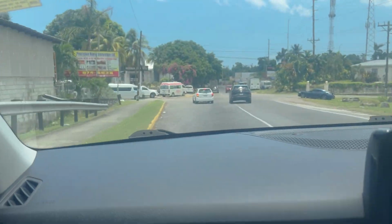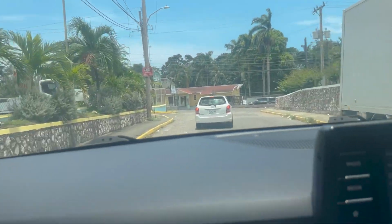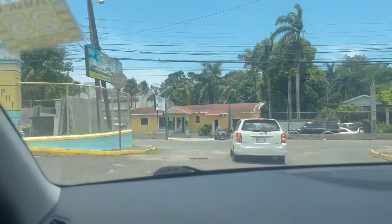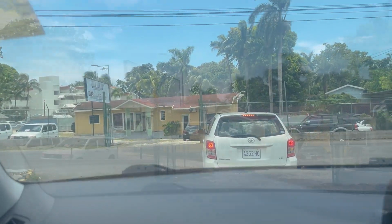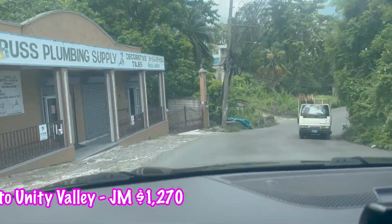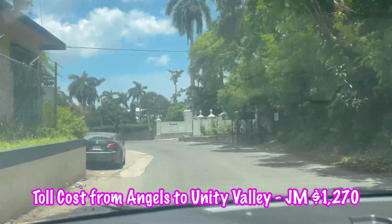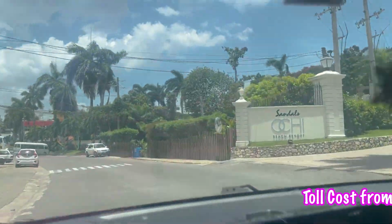I keep telling you, you don't necessarily have to do the highway all the way. It's good to take a detour every now and again, right? And it's also good to cut back on the cost, because this trip, one way was just 1,000. I think it was like 1,005 in comparison to the 2,000 odd that we would have to spend based on the new rates, and that's Jamaican, of course.